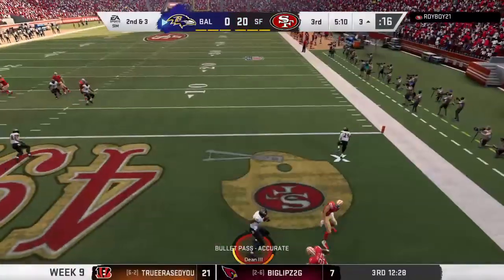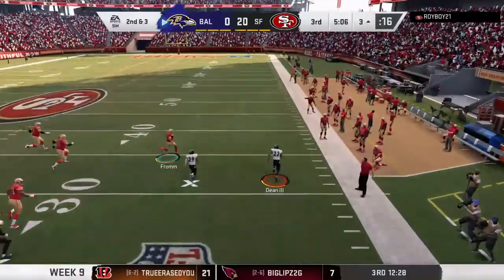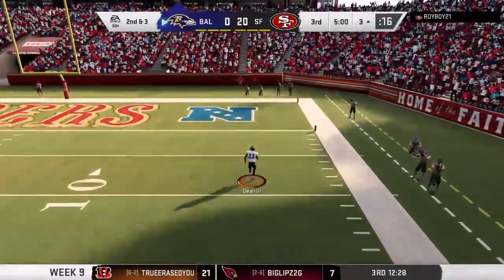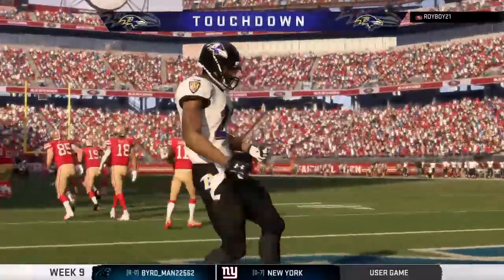And this is going to be intercepted. Picked off with great anticipation. A big seam, and he might go all the way. And he will score. Touchdown, Baltimore.